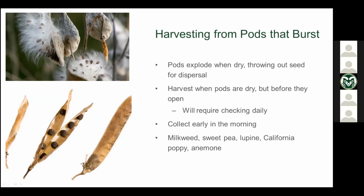So one category is the seeds that are in pods that are going to burst open. When the pods have fully dried, they'll explode and throw out the seed. Milkweed, for example, I think we can all relate with. And for these, you want to harvest when the pods are dry, but you obviously don't want them to open, because they open sometimes pretty fully very quickly. So this is something that once you think you're getting close, you want to check on them daily. And even if you're checking on them daily, collect in the morning.